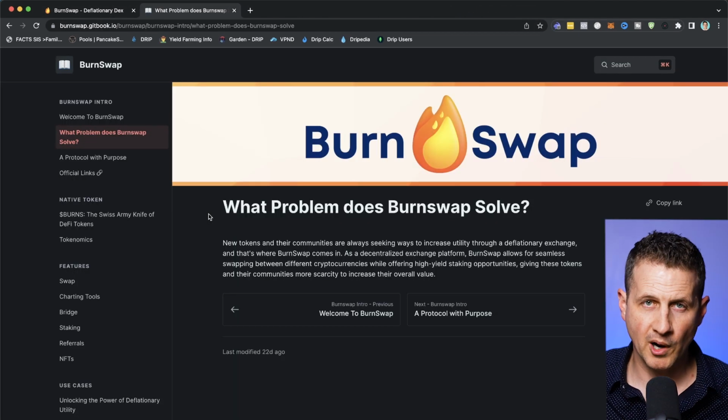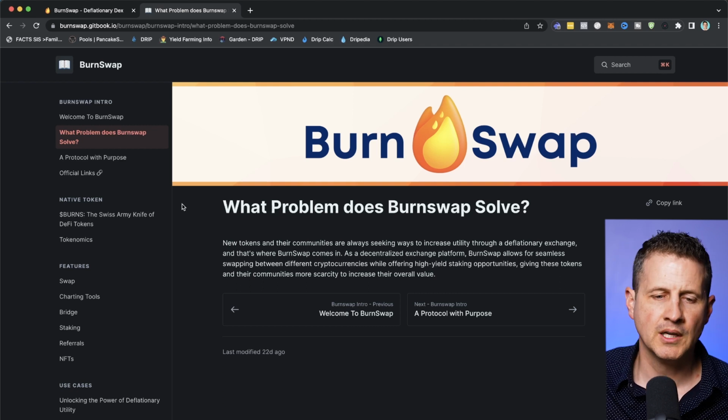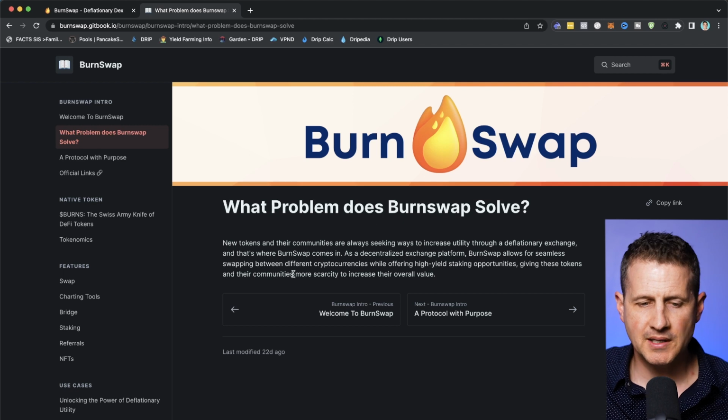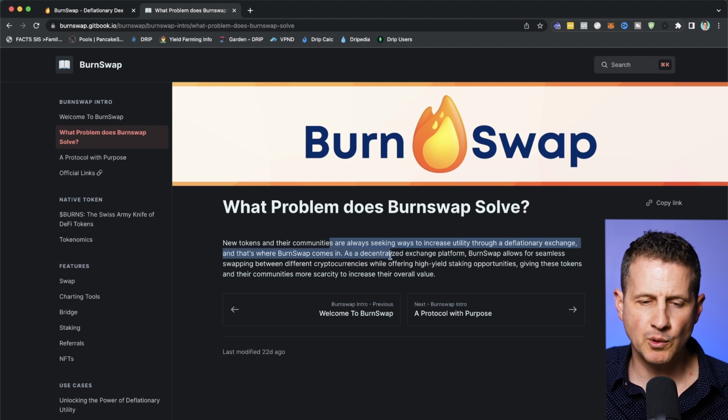So whenever I'm thinking about projects and their utility, and if people really want to use the utility that they offer, I ask the question, what problem do they solve? So they try to answer that right here by saying new tokens in their communities are always seeking ways to increase utility through a deflationary exchange. And that's where BurnSwap comes in.